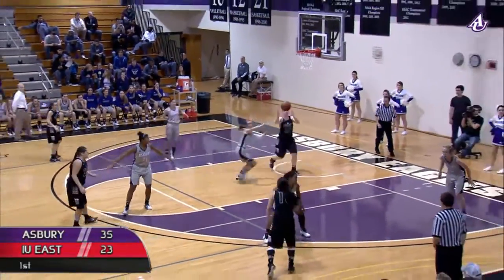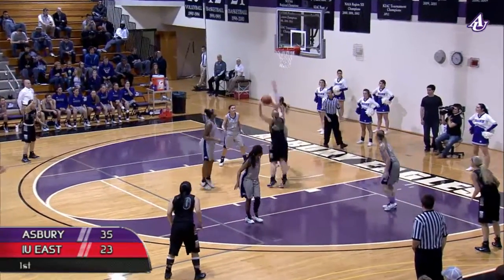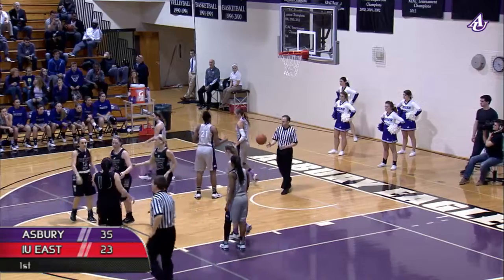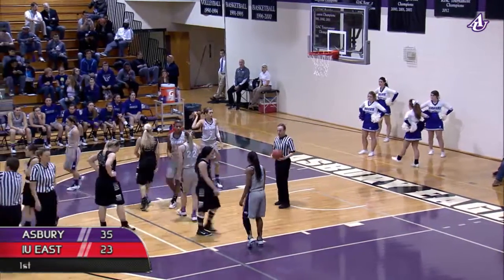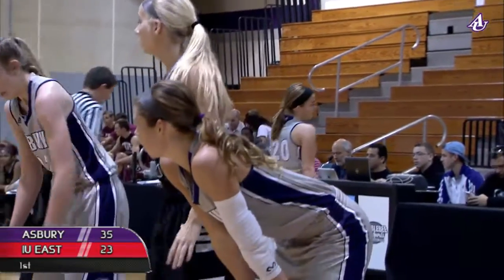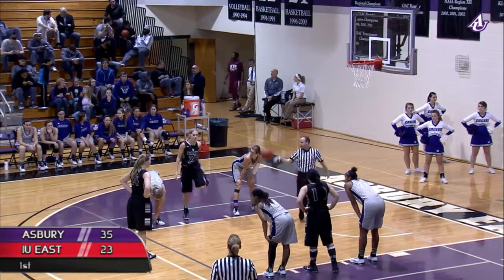And there you go. Good one, Whiteside. Oh, nice pass down low. Puts it up. No good, but a foul called. That's going to be on Savannah Taylor. And here comes Kerrigan Niehoff up for some free throws.